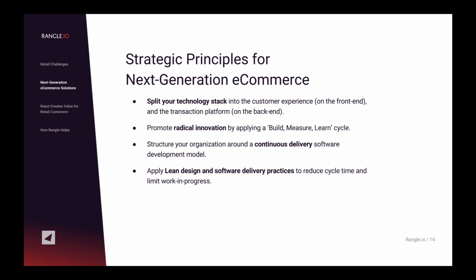You can structure your organization around a continuous delivery software development model. And then you can apply lean design and software delivery practices to reduce cycle time, limit work in progress, simplify your operations, and get a lot more value delivered quickly. The big challenge with this, and this has historically been the case, is that a lot of the continuous delivery and the lean agile processes have been centered only on the development team.